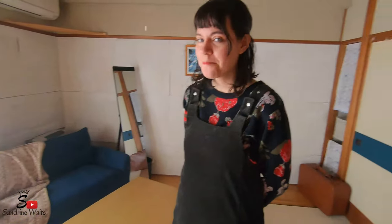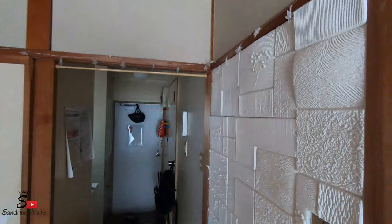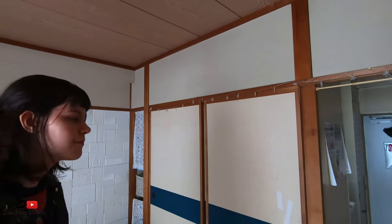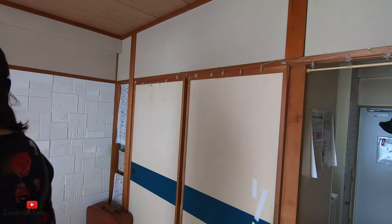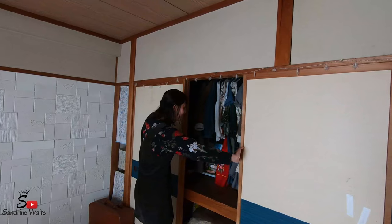So tell us about your living room space. I realize that you've added these designs to the wall, and you also have these lights. But what's behind those doors? Oh, well, this is where I keep my clothes.